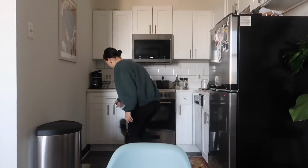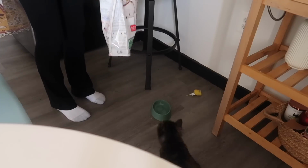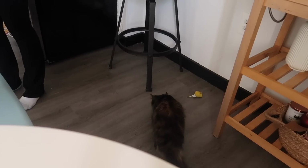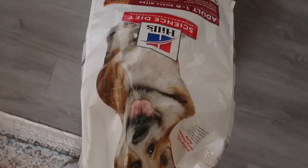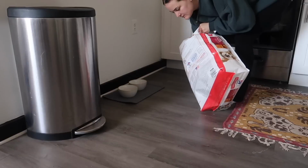However, before I even feed or care for or think about myself, we have to think about the children first. They get fed before I do. Are you very good? Zoe's on her last bit of dog food. Look at that, maybe two scoops left. And this bag was massive. This is a 35-pound bag. Insane.